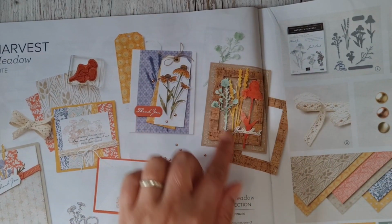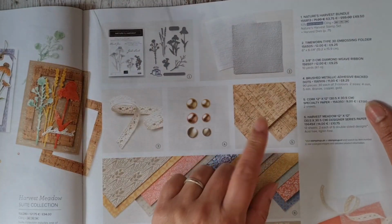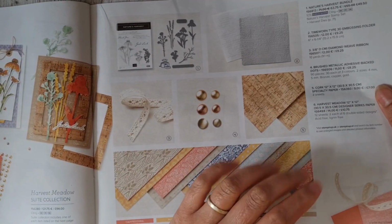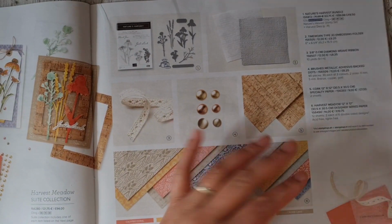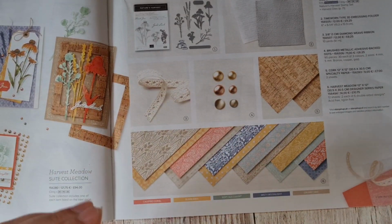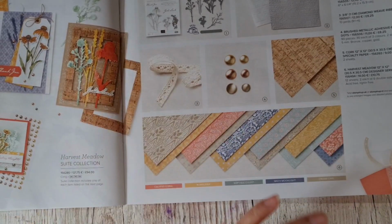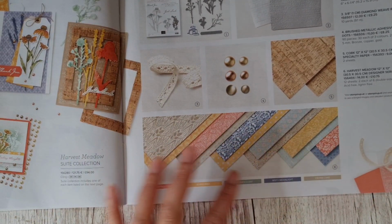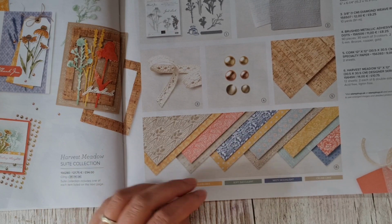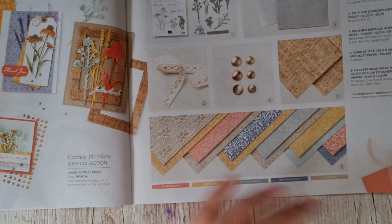And then, look, these are some lovely samples. Now, I have shown you the lovely cork paper, which was a bit of a surprise to me. I didn't realise it was actually cork when it came. Really just great to work with. And then a really very gentle harvest sort of themed paper set here. Very pretty colour coordination and themes there.